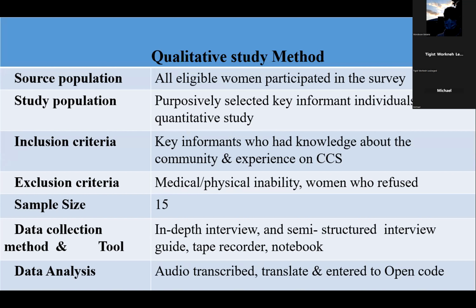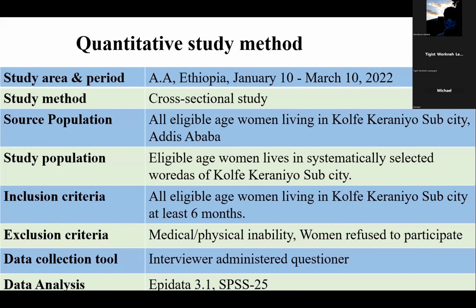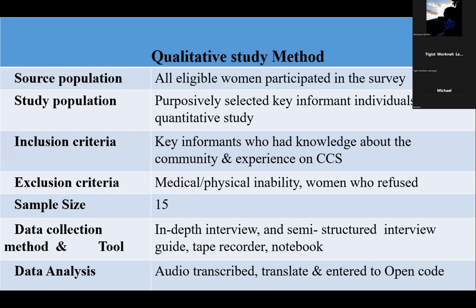when we present that we're doing a mixed method study design, we have to explain what specific study designs we have used for both the quantitative and the qualitative. For the quantitative, as you can see, she's used an analytic cross-sectional design. And for the qualitative, it says purposively selected key informant individuals from the quantitative study. So key informant interview, is that a study design? Are you comfortable with that?